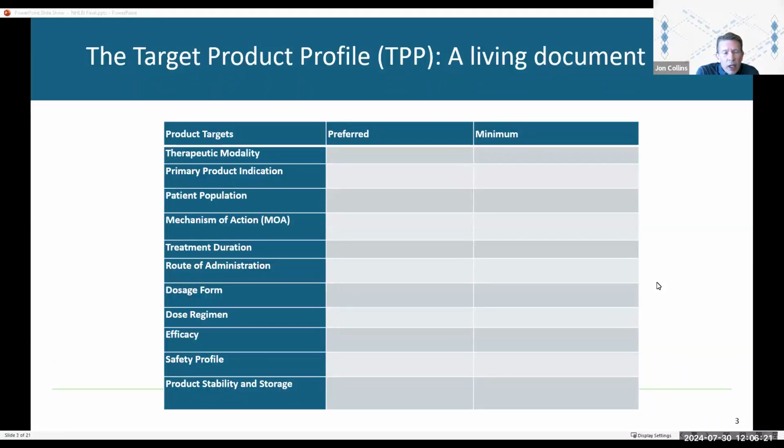These topics include, what is your modality? We'll touch on that a little bit, but it's really important that academic investigators reach out to people who have the know-how to help them figure out the best modality for their particular project. What is the best indication? How are you going to find the patients who will be the responders for your potential therapeutic? Your mechanism of action, how is that different from everything that's out there? I won't go through all of these, but down at the bottom, efficacy and safety profile are really important.